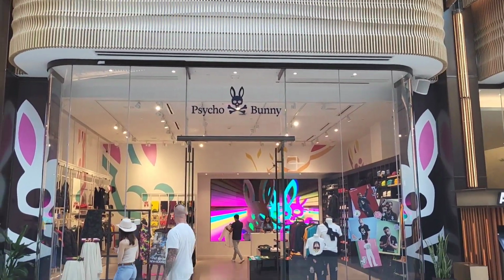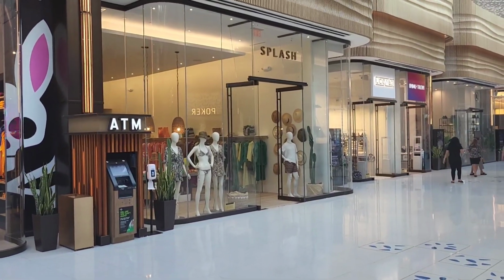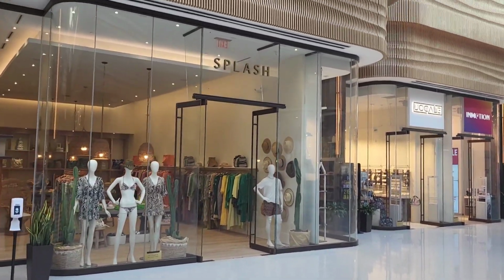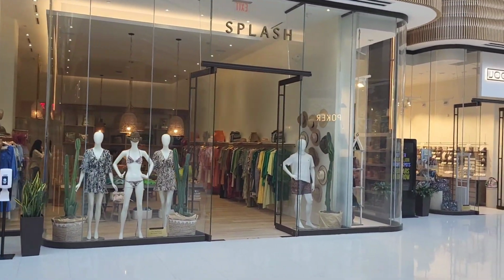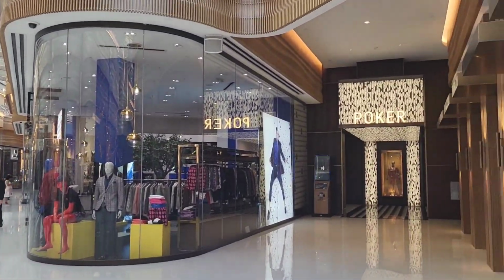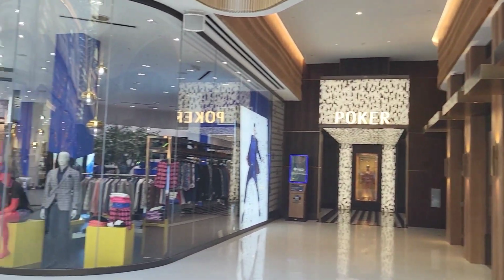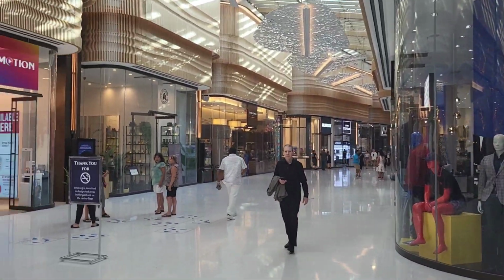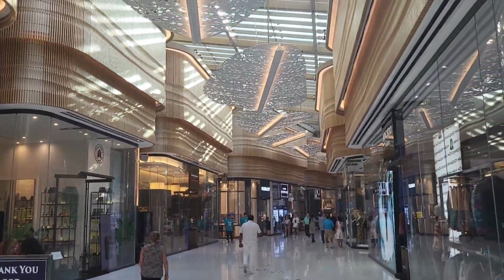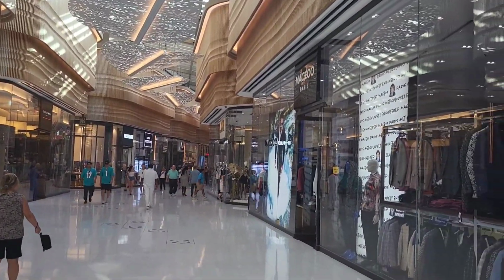This store is called the Psycho Bunny. For some reason, it's a very popular store down here. There are all kinds of stores you can shop in once you win all the money that you're going to win inside the casino. There's one here for men. Then there's another one further down for women. There's even a caviar restaurant.